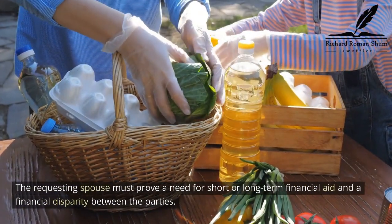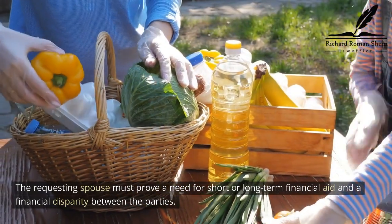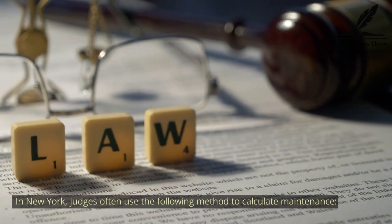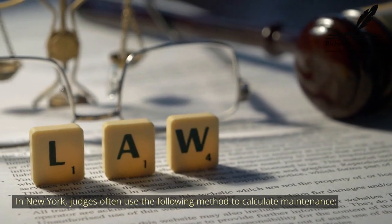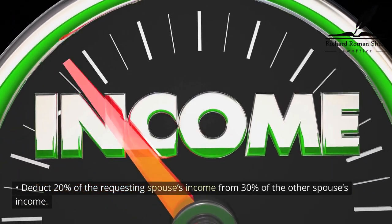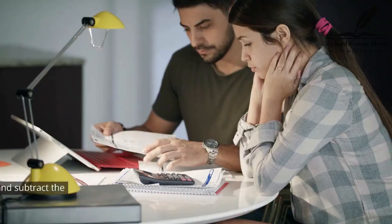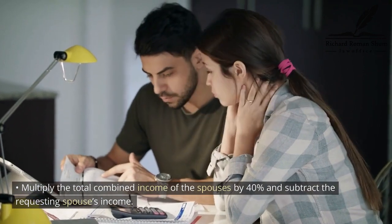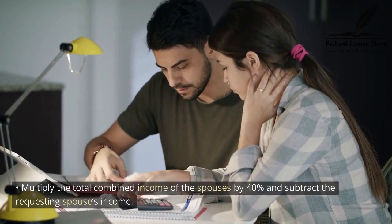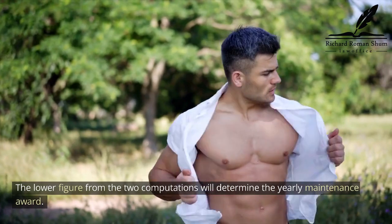The requesting spouse must prove a need for short or long-term financial aid and a financial disparity between the parties. In New York, judges often use the following method to calculate maintenance. Deduct 20% of the requesting spouse's income from 30% of the other spouse's income. Multiply the total combined income of the spouses by 40% and subtract the requesting spouse's income. The lower figure from the two computations will determine the yearly maintenance award.